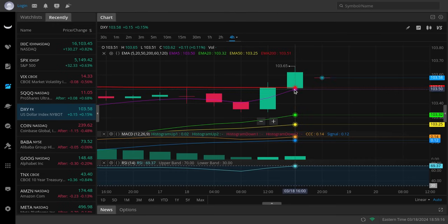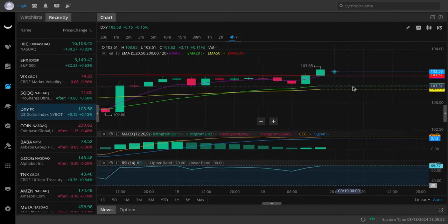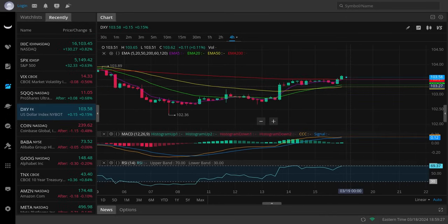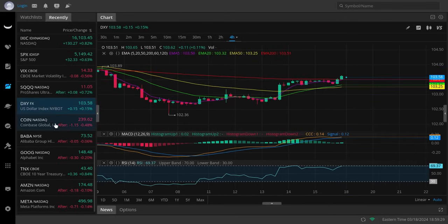Now, the dollar broke through the 200 EMA. This is a sign of weakness for the market because the dollar is gaining strength. So if the dollar keeps pushing, we could see this thing get close to 104. If it reaches 104, that's going to be a little bearish for the market. So be very careful. Be careful with that.